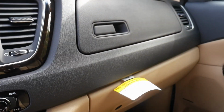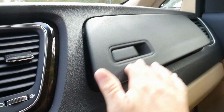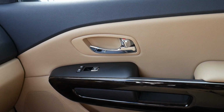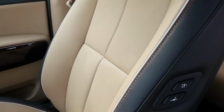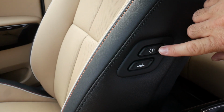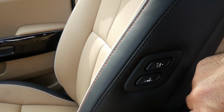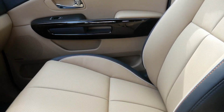Continuing on around to the passenger side, you can see you have a glove box at the top of the dash. There's also a glove box built into the bottom of the dash. Give you a look at the passenger's door, passenger seat. One of the things that's really nice in this model is the buttons on the side of the passenger's door, which allow the driver to easily control the passenger's seat without having to reach all the way behind there to try to make an adjustment.